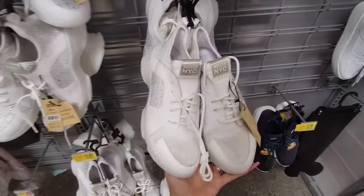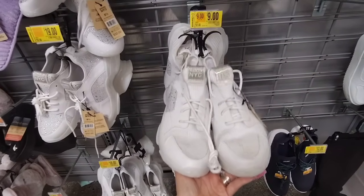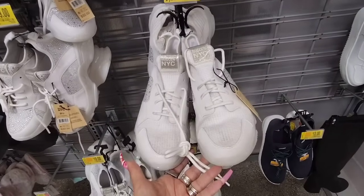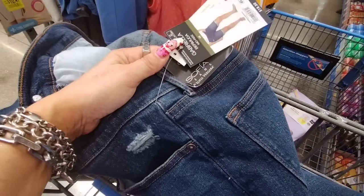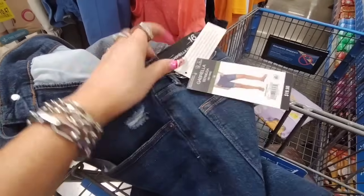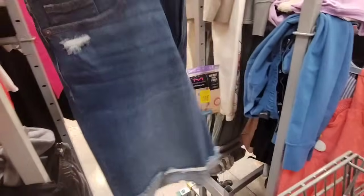All right, they also have these Madden tennis shoes. They were $32 and now they're only $9. So that is a really good deal right there. All right, look, this is Sofia Vergara jean shorts, and size 16, they're now $7. $7. Can you believe that? That is such a good deal, you guys. Size 16, $7. So that is an excellent deal. Look at that.